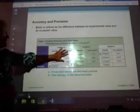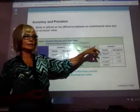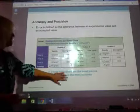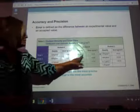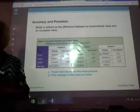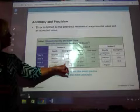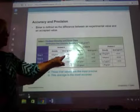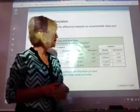So here's my lab situation. I've got Royce, I've got Renee, and I've got Adriana. Abby didn't put hers up there. So I have my information. Here's the density that student A got, student B, student C. Notice that none of them got the same answer. And when we do that in the lab, you guys don't get the same answer, so you are going to be off. So they were off by 0.05 below. This person was 0.11 above, so they were off a little bit.